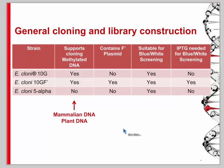We offer the 10G and 10GF' cells in a wider variety of formats, electrocompetent and chemically competent, whereas 5-alpha we have only available in chemically competent format. And we tend to think of 10G as being every bit as capable as 5-alpha, with the added capability of enabling the cloning of methylated eukaryotic DNA. So it's the strain we usually reach for almost all of our cloning purposes.